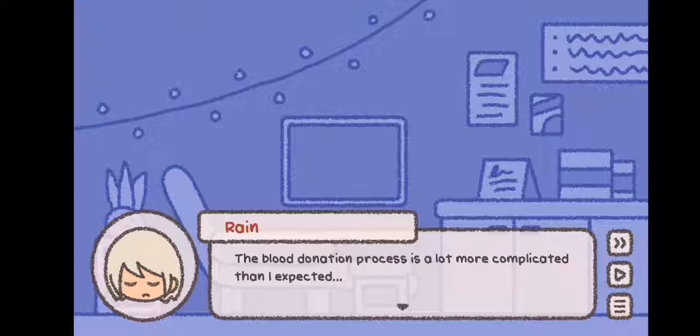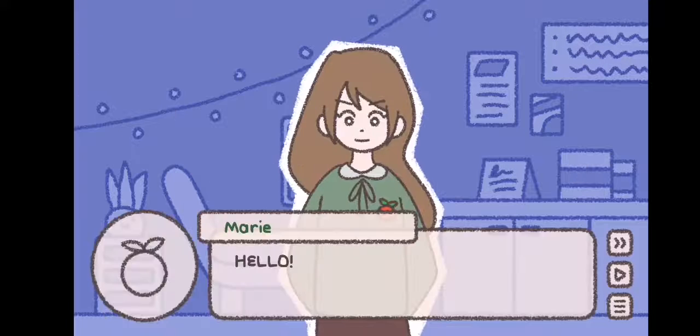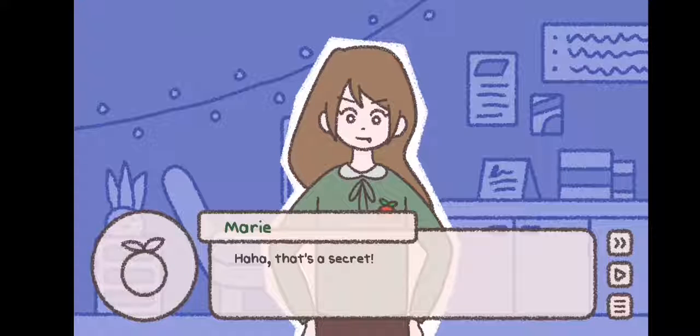The blood donation process is a lot more complicated than I expected. I guess I should just wait here now, though, until Mary. Hello! Again, you appear like a normal person from the sides of the screen. What? There isn't even a door on that side of the room. Oh. Where on earth did you come from?